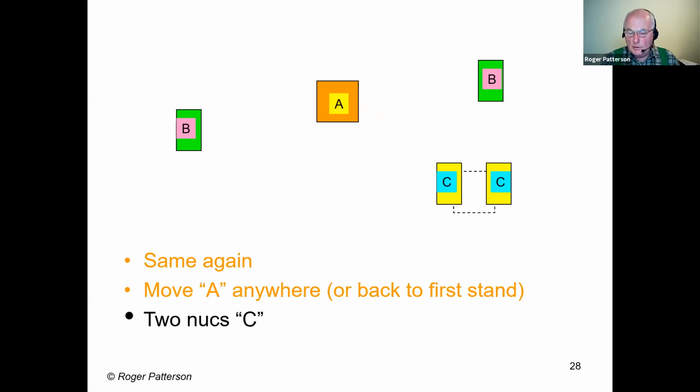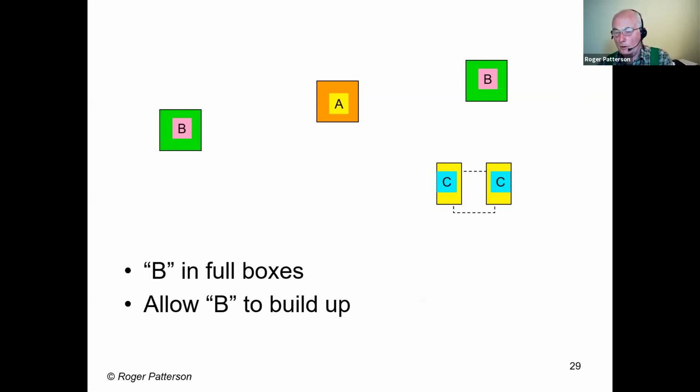In its place, put 2 nucs, C. Already, you're 3 weeks or so down the line and you've gone from 1 colony to 5. You see where the increase comes from? So put 2 nucs in there, and then you treat them exactly the same as you treated the bees all the way through. So you can follow that through during the summer, and you can keep moving A every 2 to 3 weeks during the summer. Now, what do you do with B?